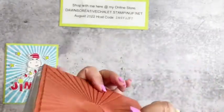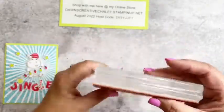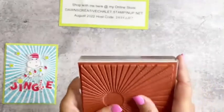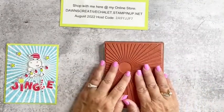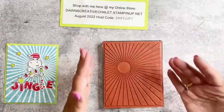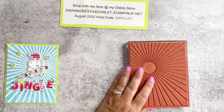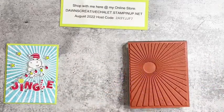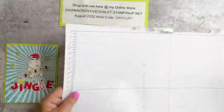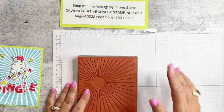Like I said, I believe that this is F. Yes, it's an F block. And you can buy our blocks separately or you can buy them as a bundle. So the F block is what you use with our background stamps, which is just one big piece of rubber. So with that being said, just to show you guys really quick, I'm going to get a scrap piece of paper.